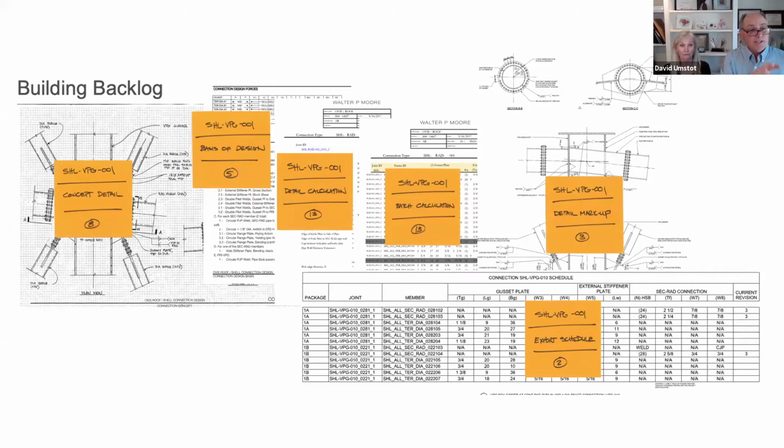So, concept detail for this particular type of connection. And there are some numbers on those; Summer is going to talk about that in a minute. Then a basis of design document, detailed batch calculations for the whole series of connections we're going to deal with that are similar to the concept detail, and then a detail markup and an export schedule that's all tied to that, so that the mill fabricator has got what they need.